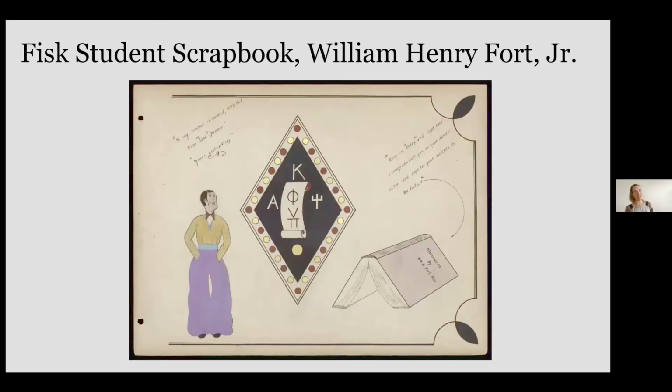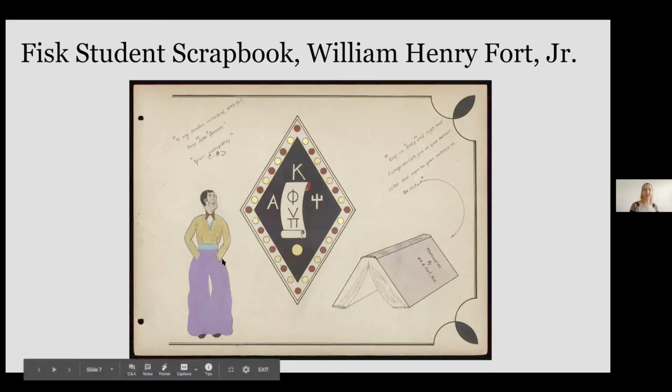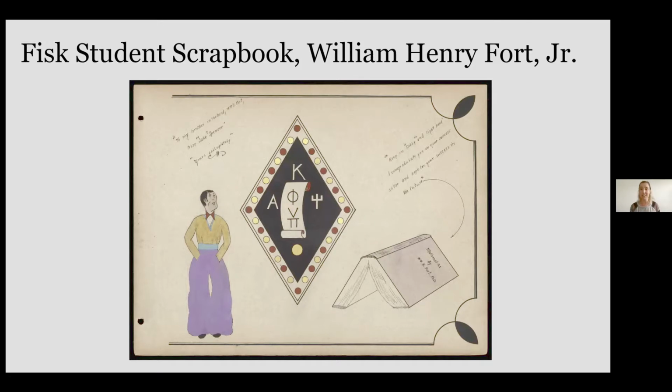One of my favorite things about his scrapbook that's going to show up in all sorts of different scrapbooks is the process of drawing. So you don't have to only do photographs. There's all sorts of ways to make this your own artistic creation. You can see here, we've got a fun little drawing that I'm assuming is William Henry Fort. We don't know if this is a self-portrait, maybe something he did himself. We don't know if one of his friends drew it.